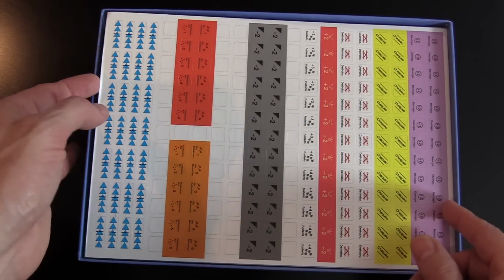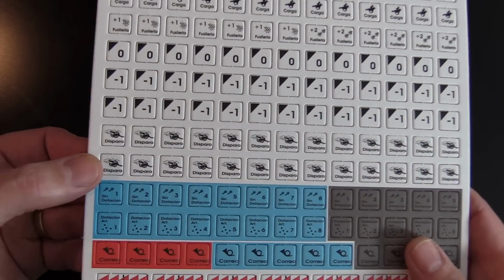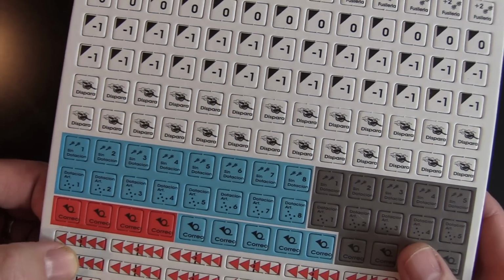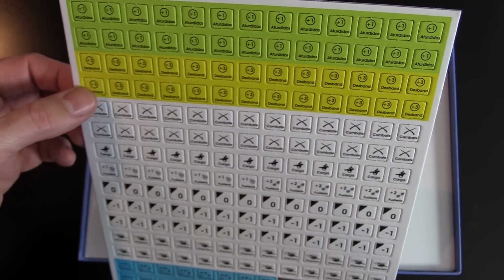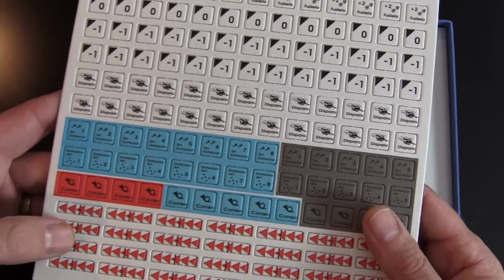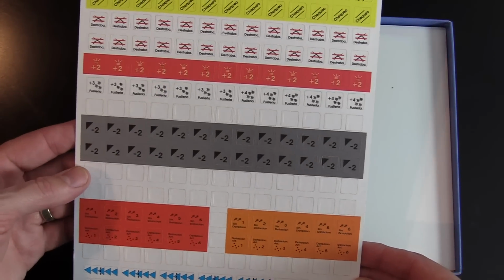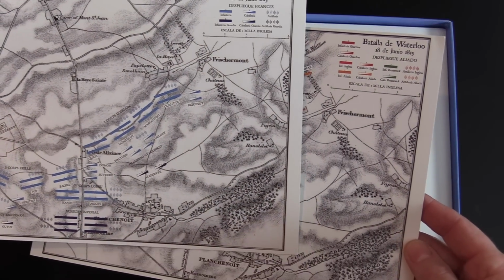All right, let's look. I believe these are actual counters. So fairly small if you compare the size of my thumb. But these are smaller little counters just so they don't clutter up the board. You can tell they're in combat or they're minus modifiers, or I don't know what these are. And they are double-sided. All right, pretty standard counters as you go.